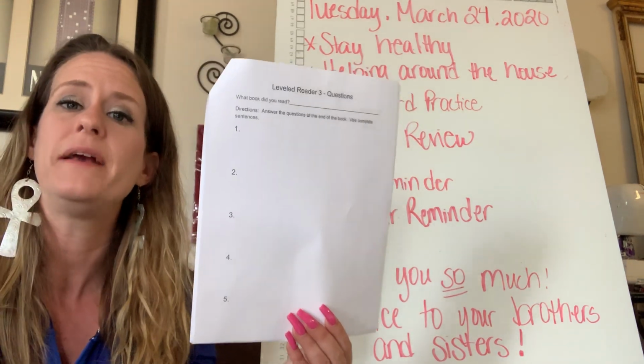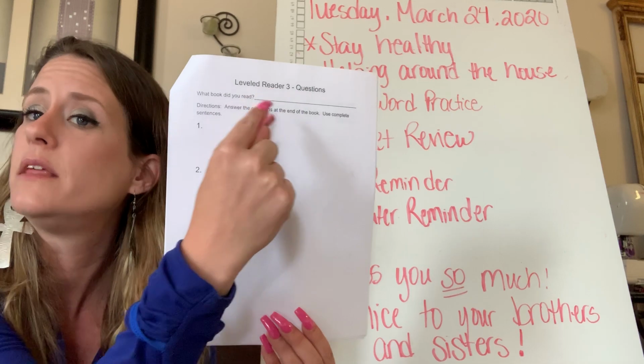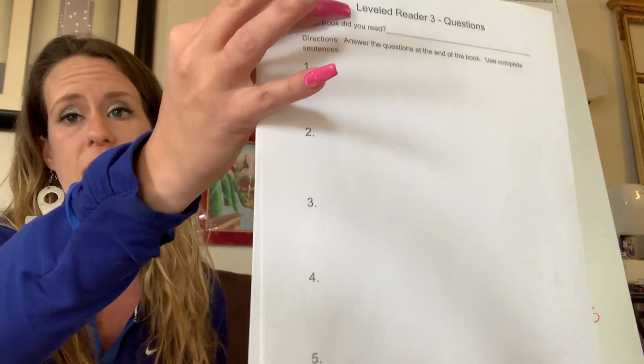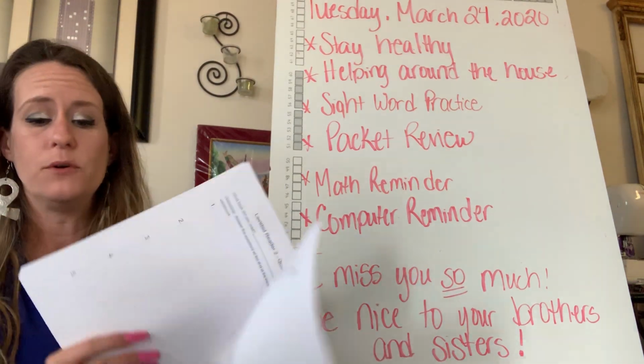But those of you that did pick out your leveled readers, you should be reading your 3rd leveled reader this week and your 4th leveled reader this week. Just remember to write your name, the name of the book that you're reading up here, and then answer the questions on this page. If there aren't questions at the end, then you should be making up questions and pretending like you're the teacher. All right? Okay, so that's your packet review.